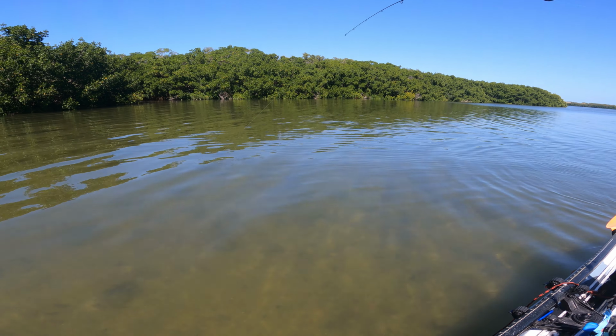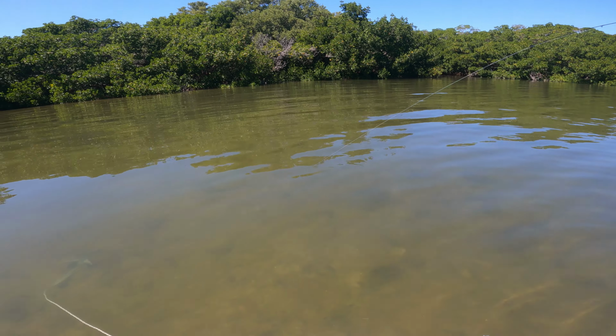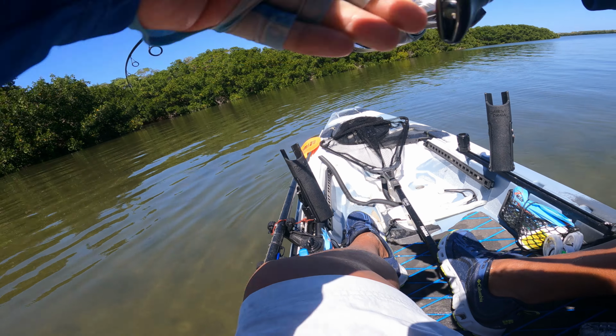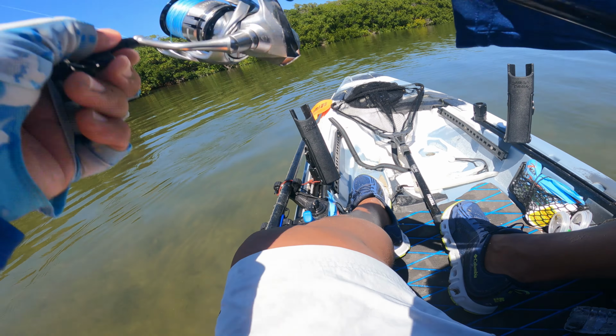About 2.5 foot water here, maybe 3. Man, these big boys fight. These guys don't fight like their little brothers do, little schoolie sized ones.